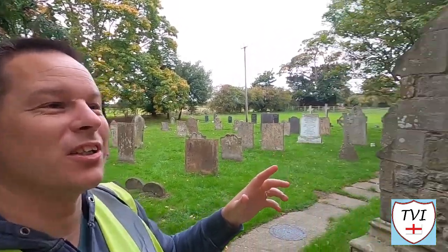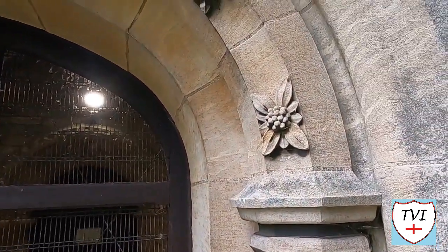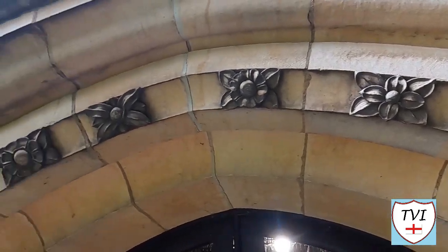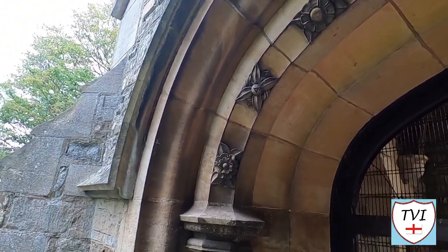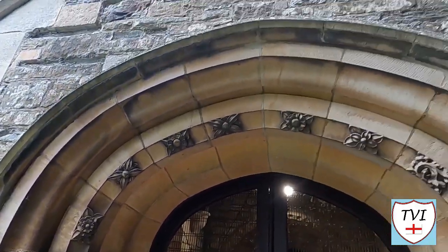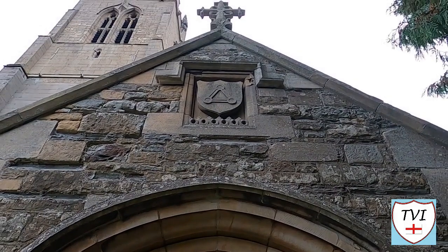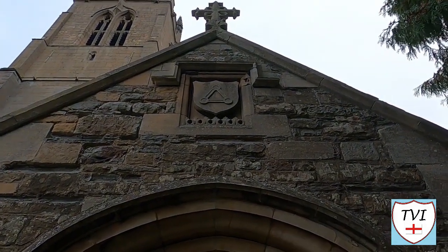So always look up when you come into a churchyard, and the things you see will be amazing. Look at this. These intricate little carvings around the door. Just happened to notice those as I was coming out. And above this, there's a coat of arms. And maybe the Harry Potter fan in me thought that instantly that was the Deathly Hallows symbol, but it's not, obviously. Wonder what that's all about.